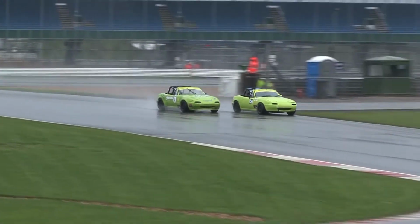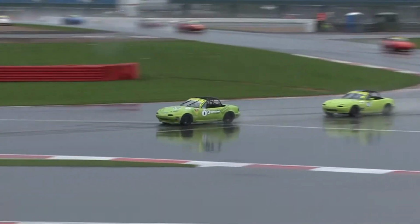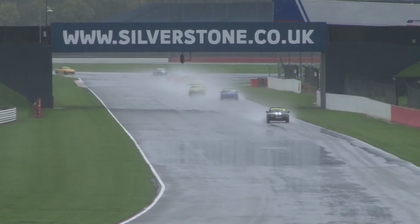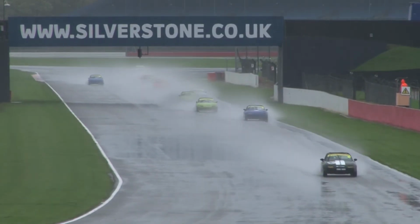Here's Chandler, and he gets done just before the hangar straight there. Pierce stays well out of the way. Pierce Chandler, easy to mistake him for Tom Roach from a fair distance, one would say. And there's Brett Smith in the background fanning out to try and get a bit of visibility.